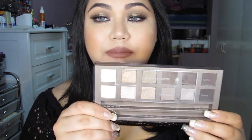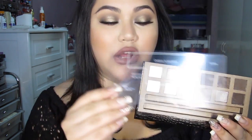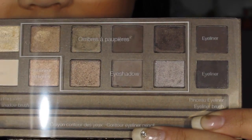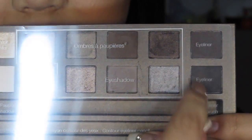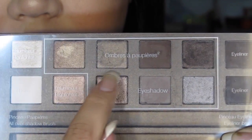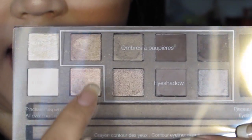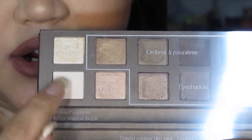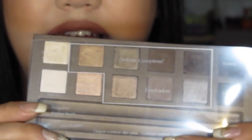So that was the Sephora It palette collection. Also, I forgot to mention that it comes with a plastic on top, and it says the uses for it. Like here, I'll zoom you guys in. If you notice, these two say eyeliner, eyeshadow, and then this, I don't know if you can read that, but it says highlighter. Basically, I like that it has so many uses all in one palette lang.